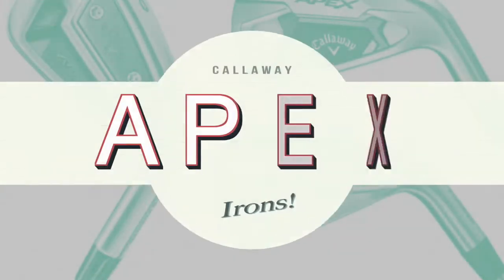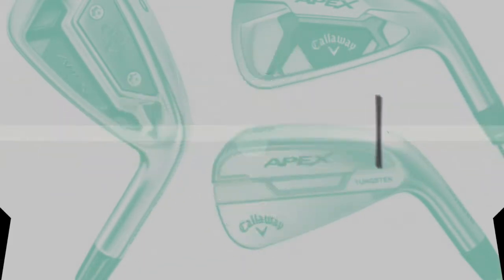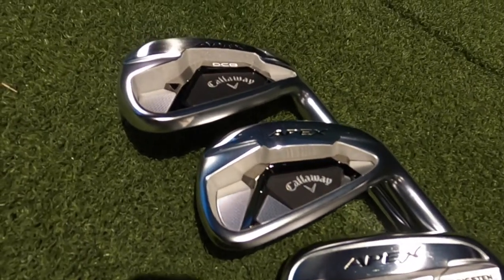Apex. It's an oldie but a goodie. So much so, two brands actually had the name of it. But we're going to check out the brand new Apex line from Callaway for 2021. Yeah, Apex 21, newest stuff coming out of Callaway.